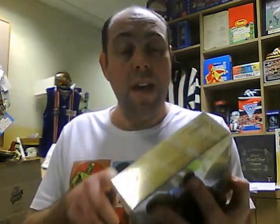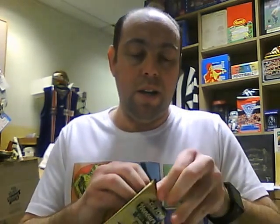In this box there's 36 packs, and there's a few key cards we're after. Every box contains a signature. Brownlow signatures are numbered out of 200, and there's also what's called certified signatures, a slight variation of the draft signature cards previously. These are numbered out of 400, and what we're looking for is obviously one of those and maybe a Brownlow signature. So we'll get straight into it.